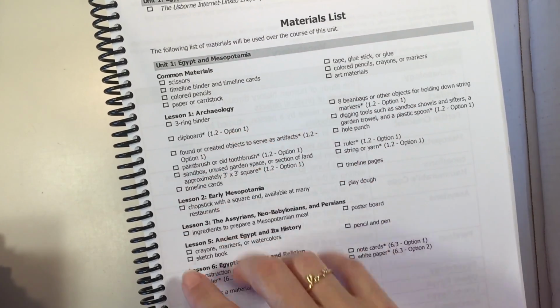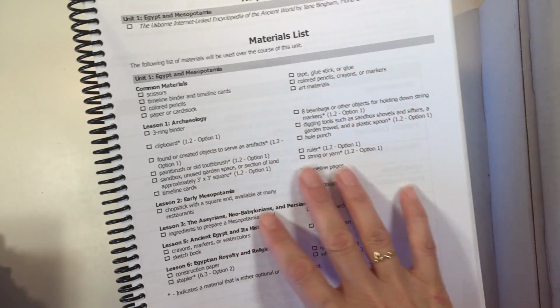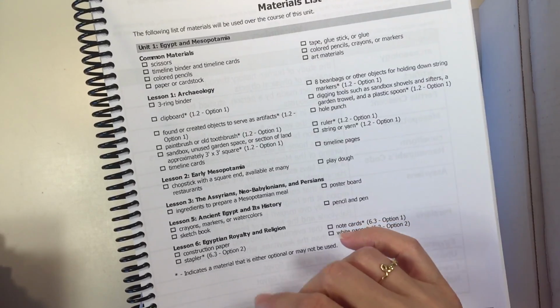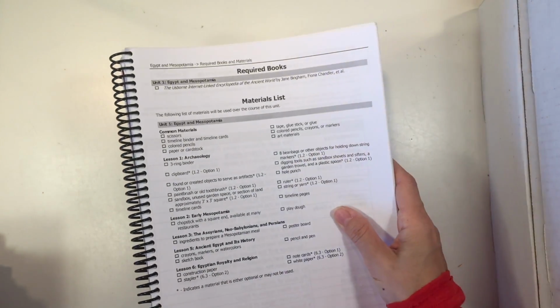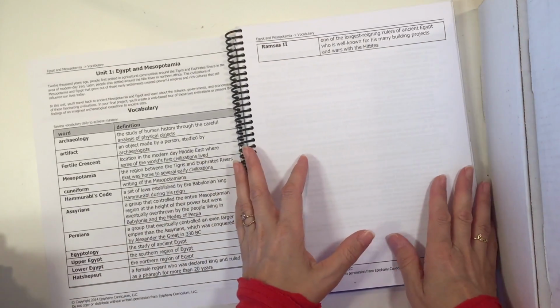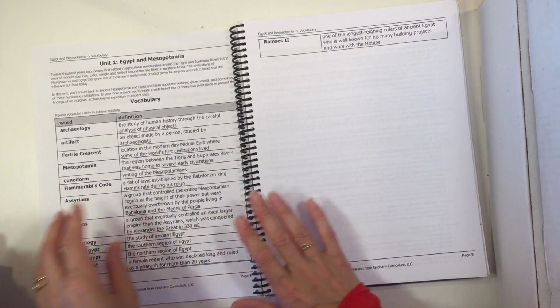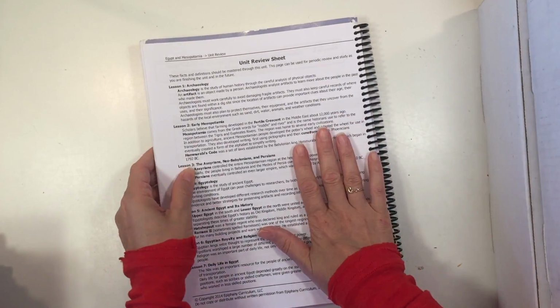So that's nice to know that they have included that in case you are going out with your big shopping list at the beginning of the school year. At least you know that there are some things that are optional. It's going to go through each lesson and explain what you're going to need, so you could actually get this all completed ahead of time so that you have smooth sailing once you start your lessons. It also goes through your vocabulary, which is at the beginning of the book, and then I believe it jumps right into your lessons. Oh, no, I forgot to tell you about the review sheet, which I think is fabulous.